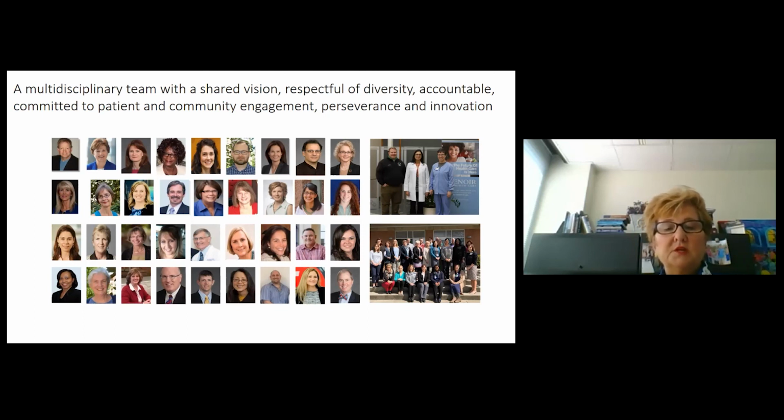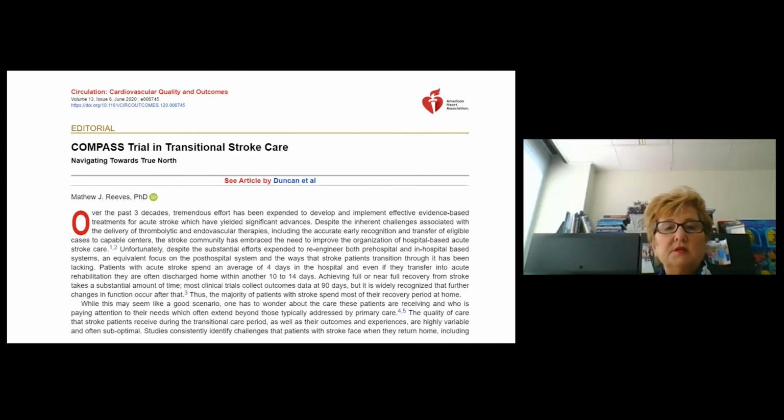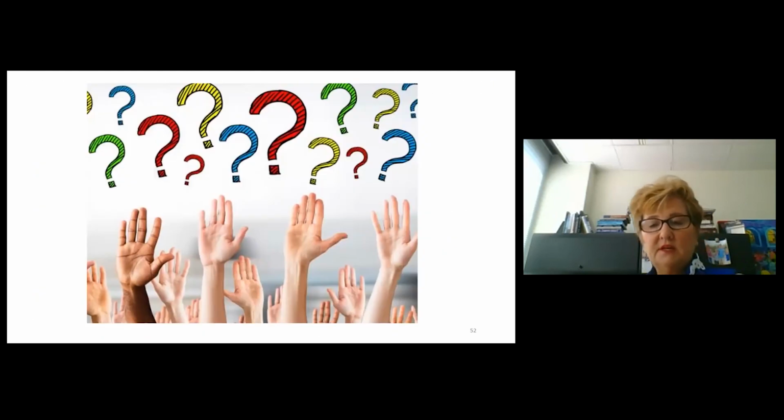We are here to really move that beyond, because African Americans have the highest risk of blood pressure, and North Carolina's in the stroke belt. So we will continue, and it's a learning journey. Here's an article by our colleague, Matt Reeves, who puts this COMPASS trial in perspective. Here's the publications, and now I will entertain any questions.